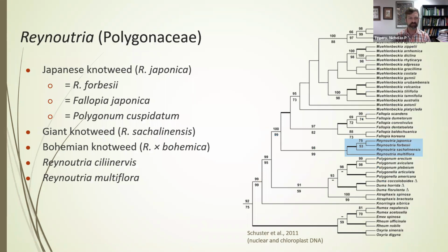Probably won't go through this too much. Just wanted to point out that in publications that I like to use, the genus name for this is Reynoutria. You might have seen it by other names. Polygonum cuspidatum is on there, Fallopia japonica, and the same species you can see there with the equal sign. That's all names for Japanese knotweed.